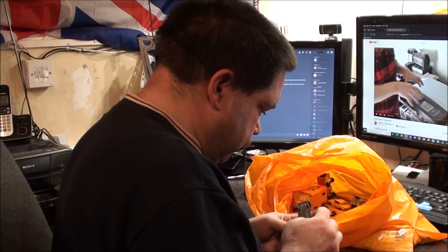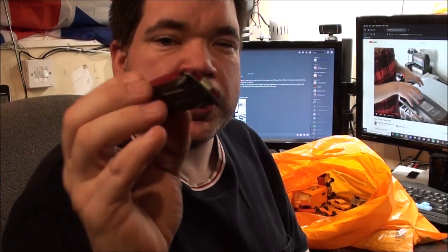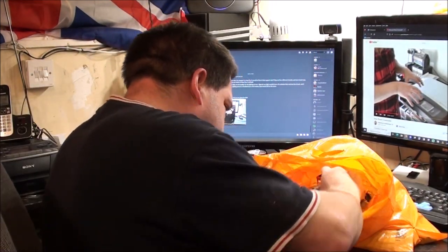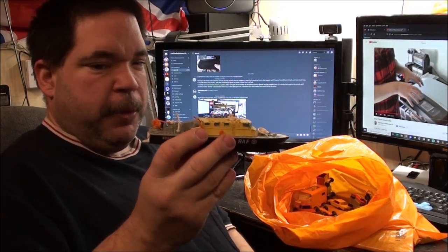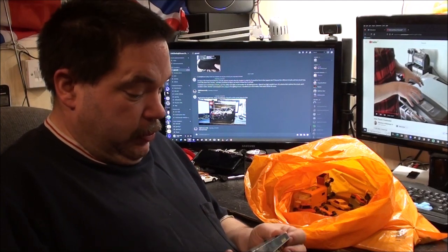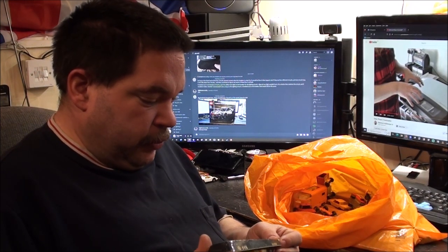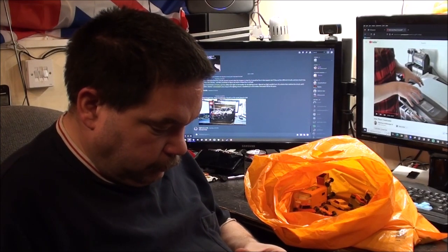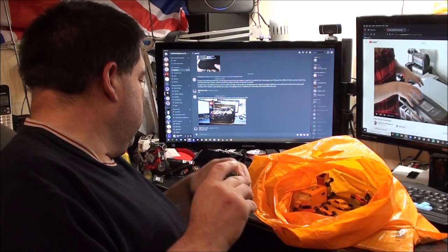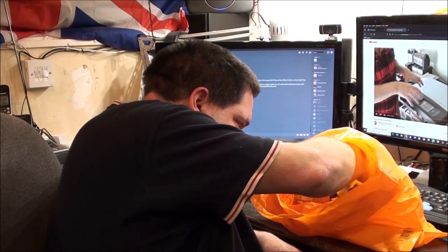Another Husky. Yeah, that's a later Husky as well. Fire Chief Jaguar. But I actually haven't got this one, so that could go in my box of Huskies. An RAF boat, rescue boat. It's a dinghy. Air sea rescue launch is what it's got written on the bottom. Cool. I'm not really into boats, but that'll stay in the collection.